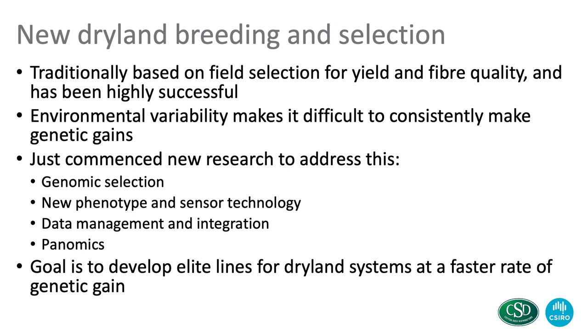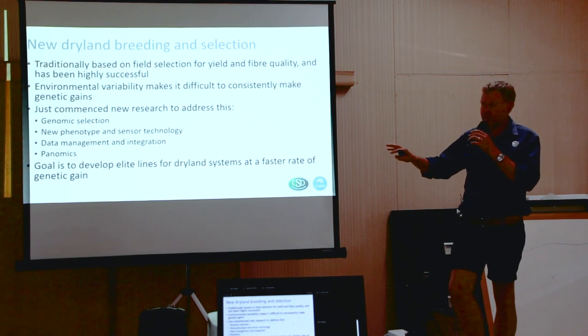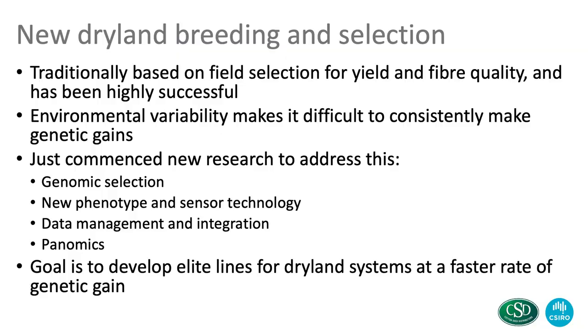and they're in a bit of a hierarchy within the plant. These are molecular characteristics that we're looking at when we're talking about panomics. Putting all those things together with environmental modelling, and feeding that into what we call a genomic prediction or genomic selection model. The whole aim of that is to take some of that environmental variability out of it. You've got to put good data into it to start with, but once you get that up and running, the ultimate goal is to get a faster rate of genetic gain for dryland systems.